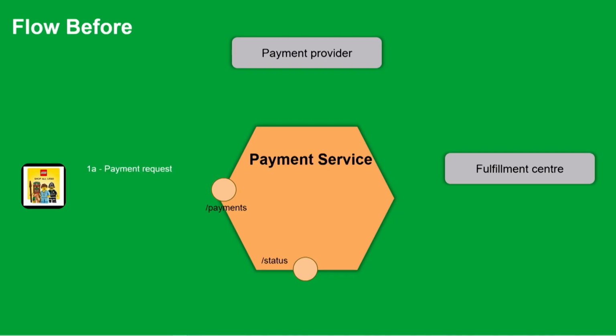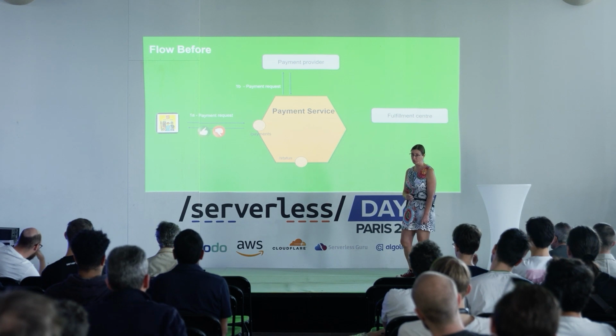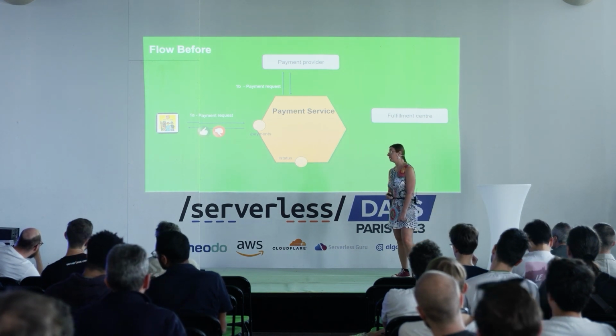The flow starts when lego.com makes a payment request to us that we then forward on to our payment provider, and then all the way backwards. The provider gets back to us, we go back to lego.com, and at that point, we basically just tell them yes or no. Your payment is approved or declined.